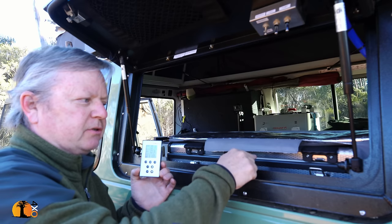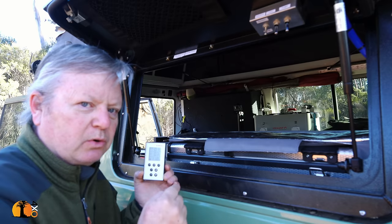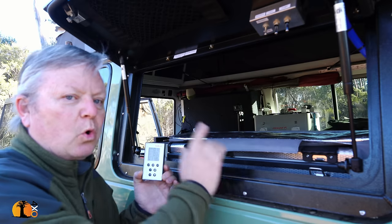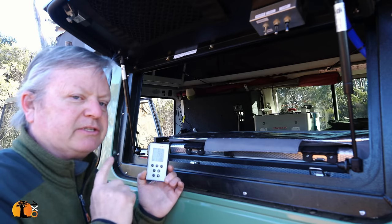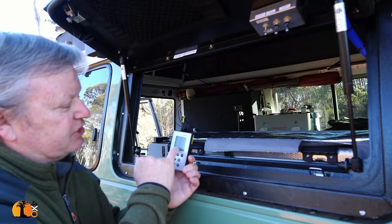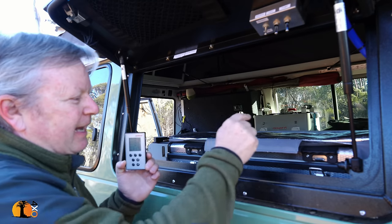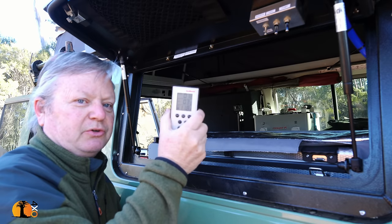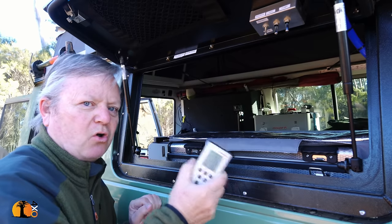It will warn. The fridge will warn if the voltage gets too low. So if I've got a battery system that's not coping, before it turns off, it will warn the user. Beep, beep, beep, and it will show the voltage on here. You'll know it's about to switch itself off. It doesn't just turn off. It warns you first. You can set the voltage at which it will turn off here. If this becomes disconnected completely, this little guy beeps and warns you that it doesn't have connection with the fridge. So you get a warning immediately that there's something wrong.